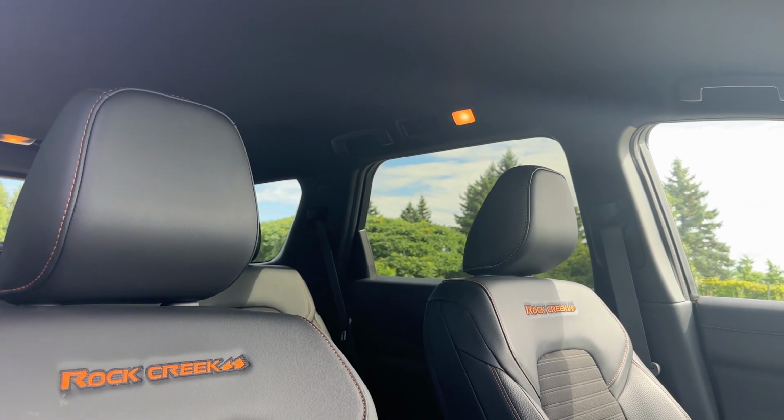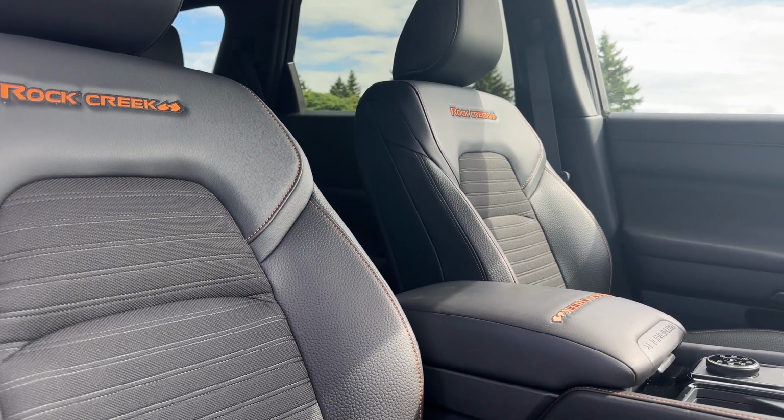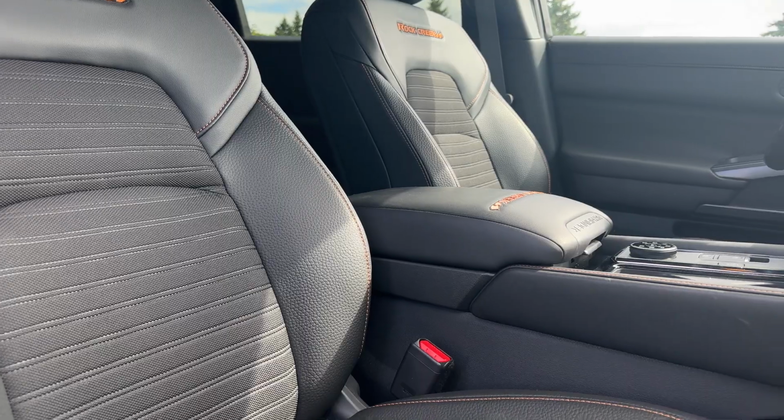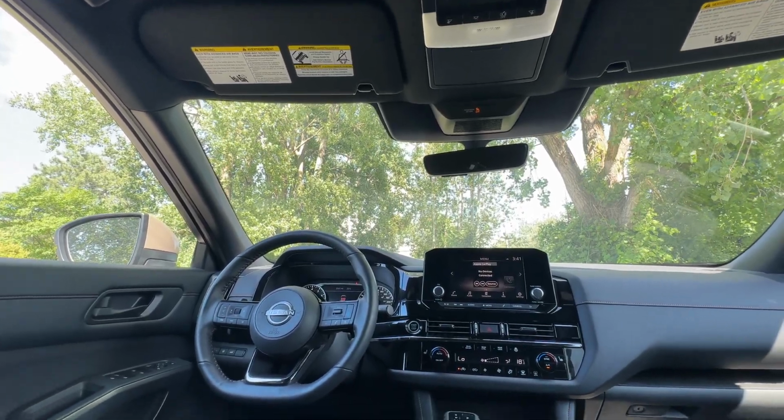I also can throw it into manual mode, and I can have my flappy paddles going on here. I mean, it's a slow shift, right? It's not really meant for that. I think the flappy paddle function here is more meant for choosing what gear you're in, or changing gears manually for a certain amount of power when you're stuck in the mud, snow, whatever, or even when you're towing. It's probably more for that than for sending it down a straight hill or a straight road.